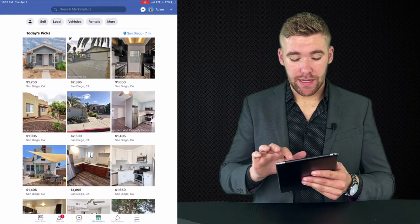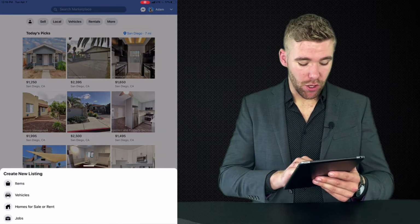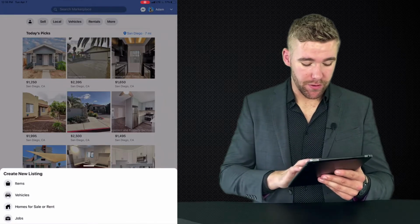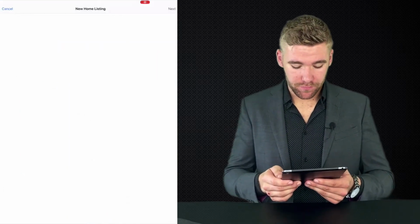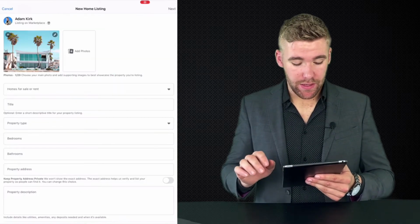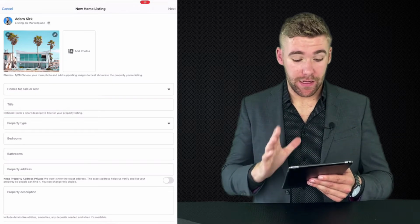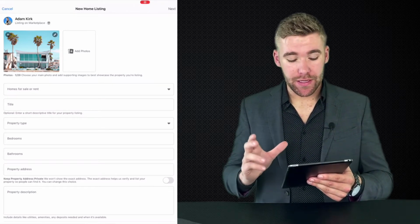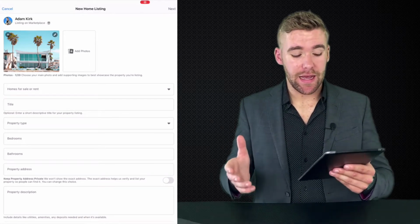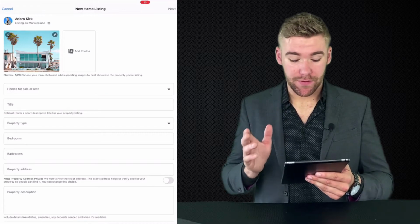So we're going to click on sell at the top left. Now you can do items, vehicles, homes for sale or rent, and jobs. They actually have a category for what we're doing. So we're going to tap on this one right here. So we're going to add our photo. What's cool about this is you can add 20 photos, one of 20, right? So you can add a lot of photos here. You can really show people the home and let them get a sense of the size and the quality and the different colors and whatnot. That is going to be a great feature to have.